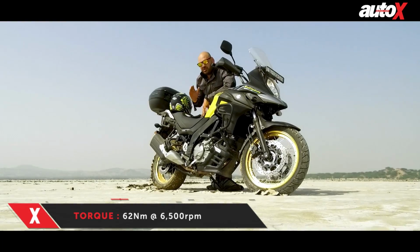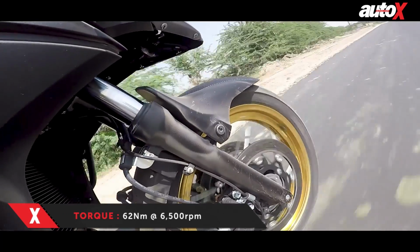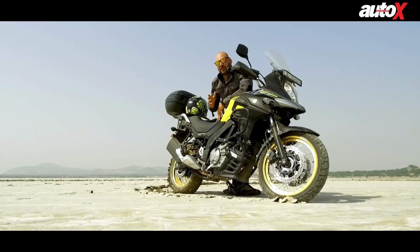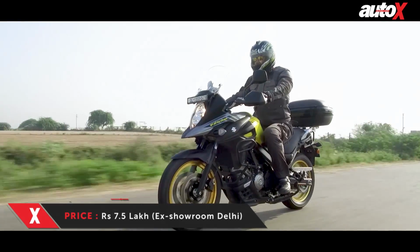So this new engine has been tuned for ample mid-range and low-end power. And that's where you're going to be using most of that grunt anyways. Now this is more of a highway tourer, so although most of the power is available at the low and mid-range, the top end is still very exciting.